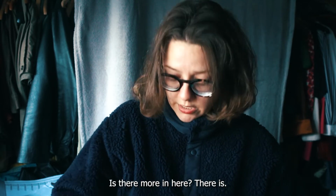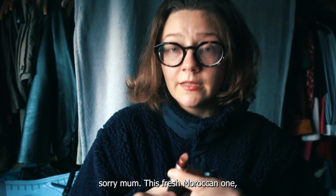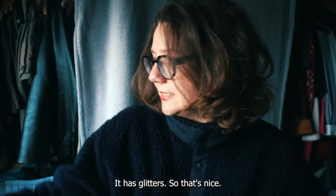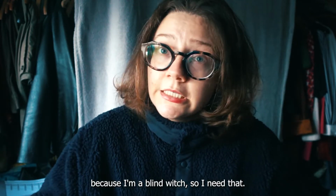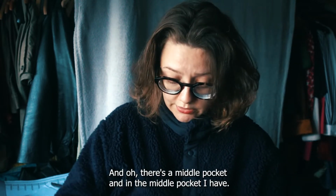Is there more in here? There is. I have a lipstick. This is actually my mom's. Sorry, mom. This fresh Moroccan one, which is a different one than the one I am wearing. But this one glitters, so that's nice. I have a tissue for my glasses because I'm blind, so I need that. And that is that little pocket, and there's a middle pocket.